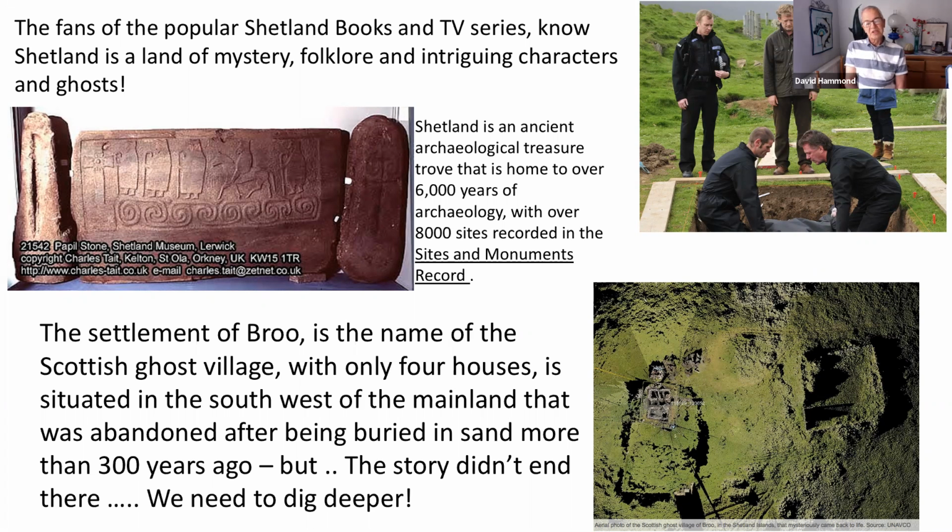Now, one of the mysteries is a settlement called Brew or Brow, and it's called a ghost village. They've discovered 4 houses, and it's situated in the southwest of mainland, and it's been buried in sand more than 300 years ago. It's a similar story for a lot of Shetland coastline, but it's an interesting story because it just wasn't buried. So we need to dig a little deeper as we go through the presentation.